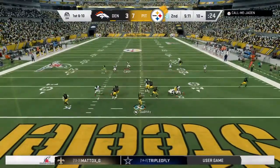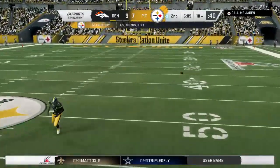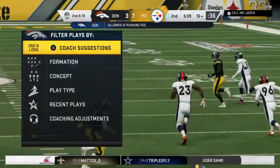After the interception, here's Trubisky. Going top shelf for Smith-Schuster. And that is incomplete. Showed off the arm strength there, but to no avail.